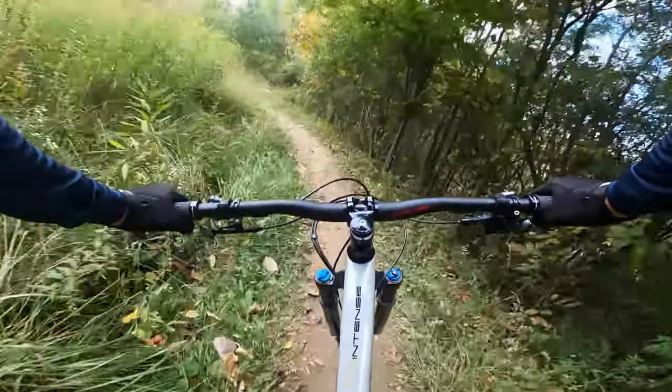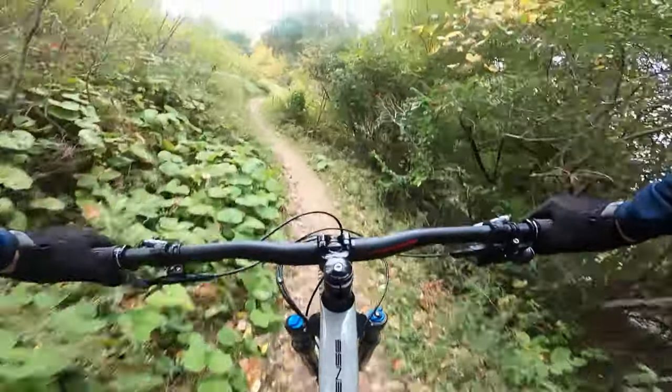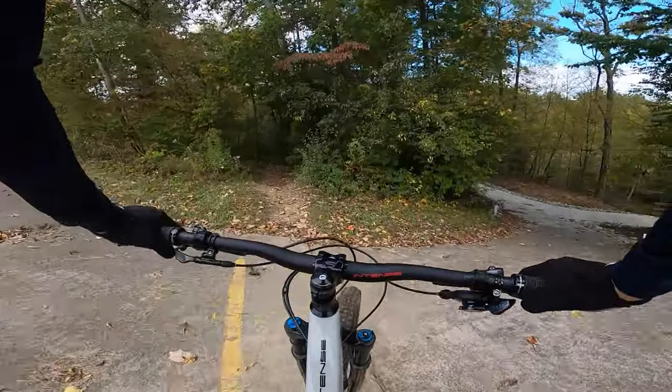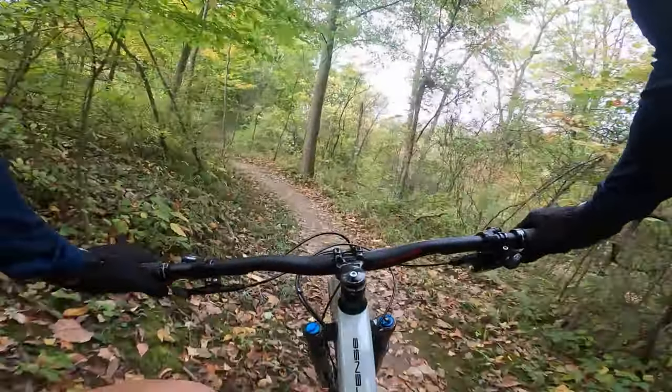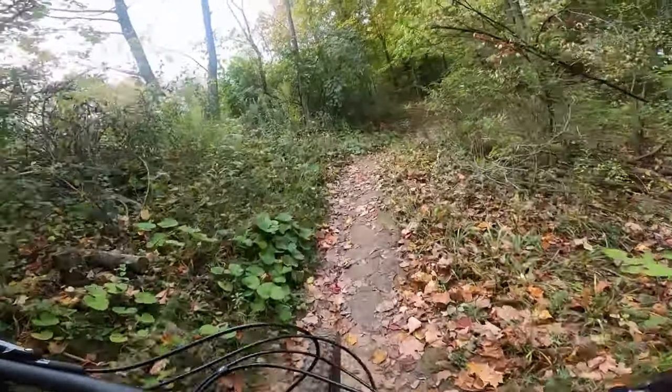I mean, I'm all for more mountain bike trails, and people like to ride this stuff. That's why it exists. Maybe I just need to ride it faster. I'd have a more enjoyable time.